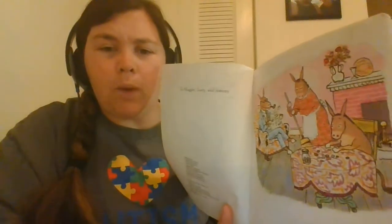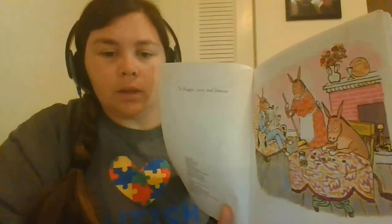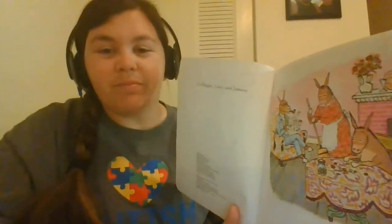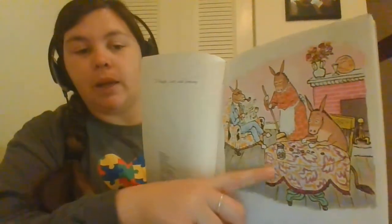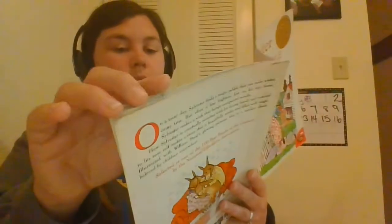Sylvester Duncan lived with his mother and father at Acorn Road in Oaksdale. One of his hobbies was collecting pebbles of unusual shape and color. Now, what is a pebble? Have you heard that word pebble before? Yeah, a pebble is a rock. It's a small rock. Okay. So he likes to collect rocks, basically. But they call them pebbles. So I know I've seen some cool rocks before, some cool pebbles.